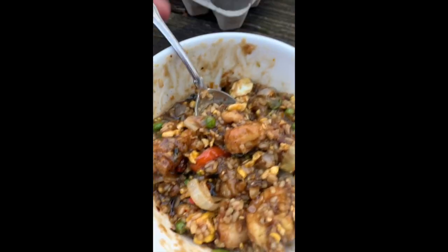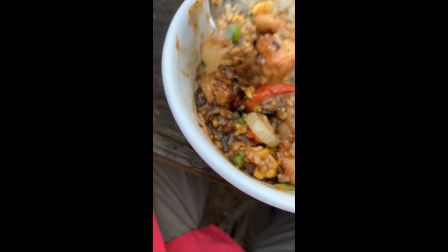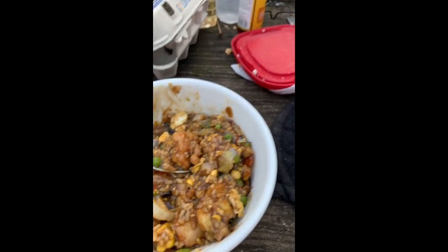This is fantastic, and it tastes as good as it looks. It's got a great orange flavor, a little bit of spice. You can taste the red pepper and the sesame oil for sure. What is orange zest, Mike?